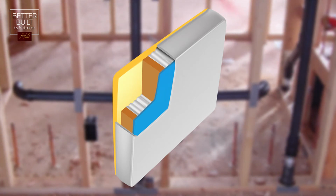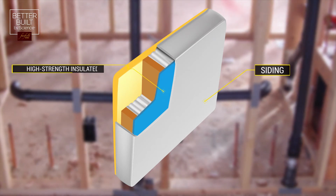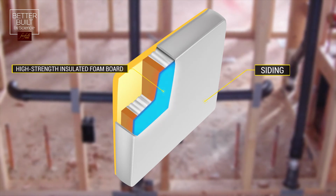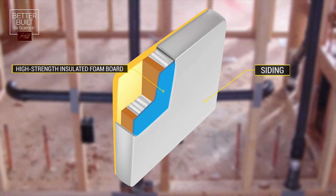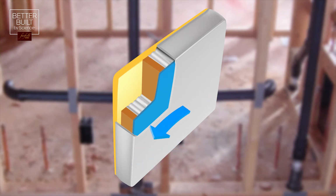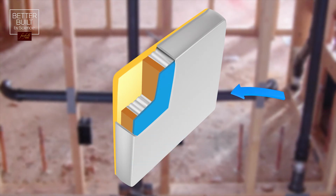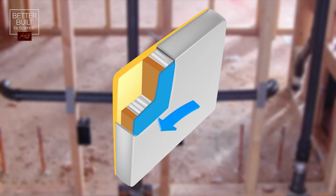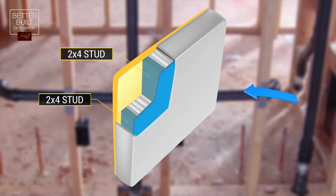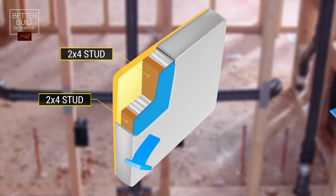On the outside of every Fairfield home lies 1. Siding, and then 2. High-strength insulated foam board covering all the wood. This layer is the secret weapon against heat and cold loss. How? Outside air that gets past the siding hits a proverbial brick wall of energy-saving greatness in the foam board. The foam board and insulation equals the same insulating power as a 2x6 wall does. But the 2x4 stud has insulating foam on the outside, blocking most of the energy loss through the stud itself.